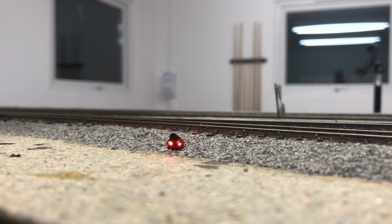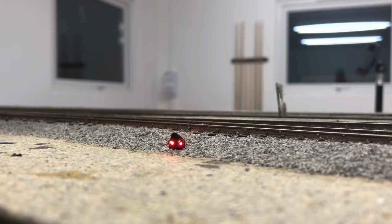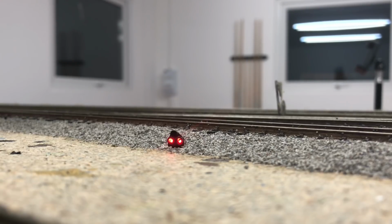So what I'm going to do now is just get it all in its final position, glued in, get the switch glued into position, and then just have a tidy up of all the wiring underneath, and then I can move on.